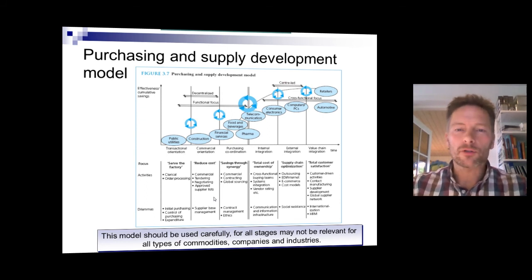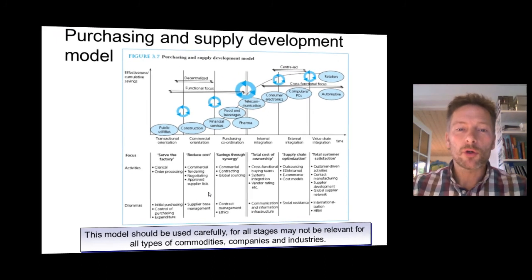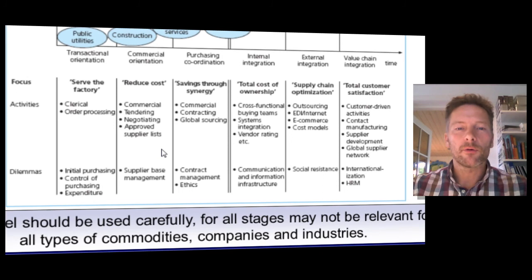The blue circles show where we think each of the industries are at the moment. So you can see the focus areas: serve the factory, reduce cost. The third phase is saving through synergy, still rather internal, functional, focus orientated.